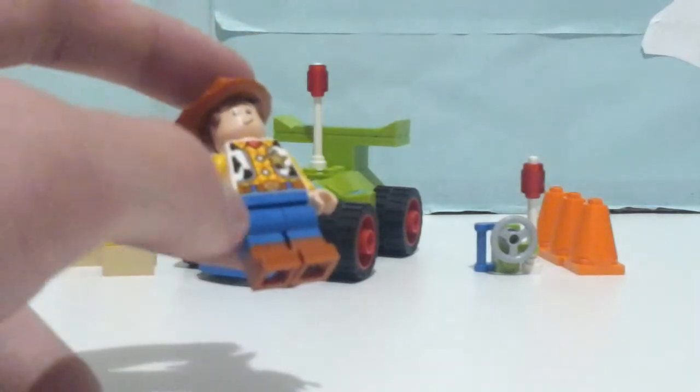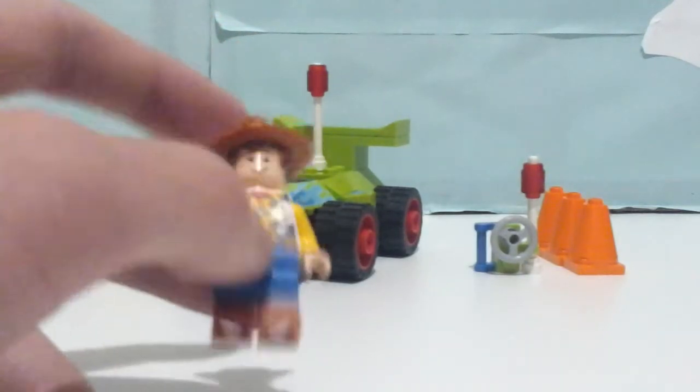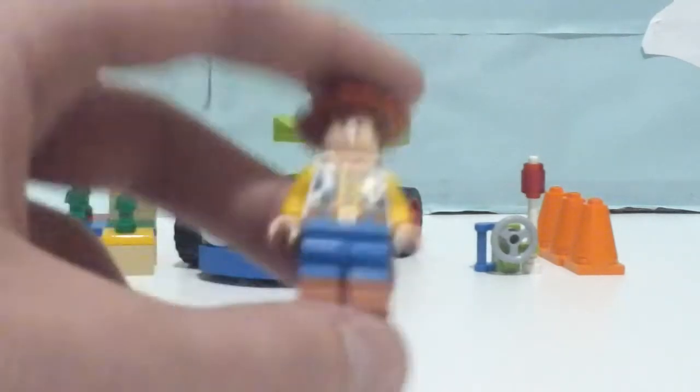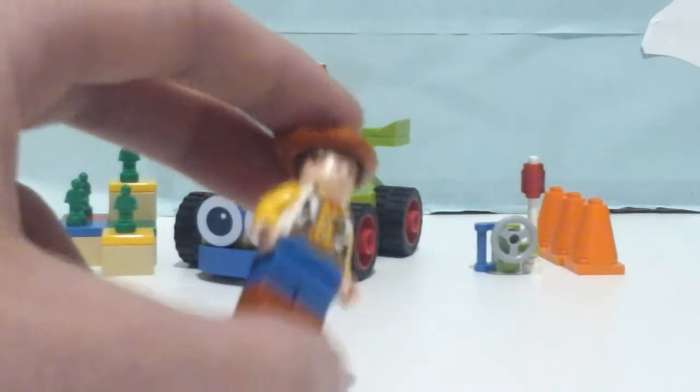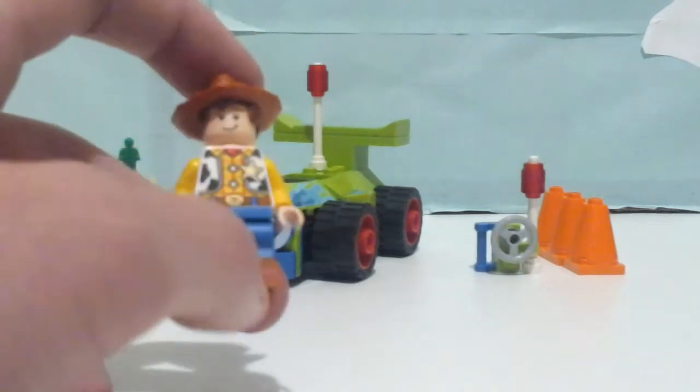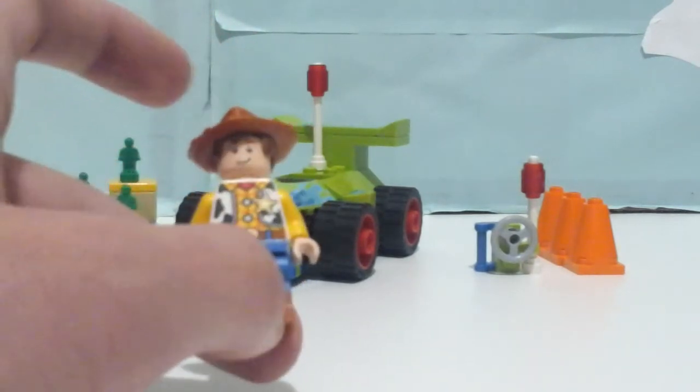It's got all the stuff you need from Woody. He's got his cowboy boots, he's got his badge, and he's got his cowboy outfit, and he's got his pull string, and he's got his hat. Like, I don't see what the whole big fuss is about. I can understand and respect why people prefer moulded heads and the long legs because it does look a bit more like Woody.